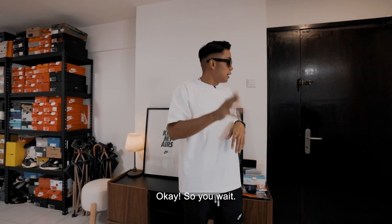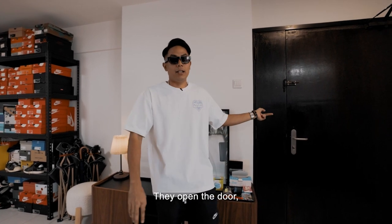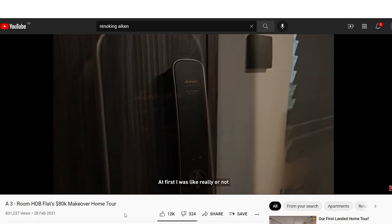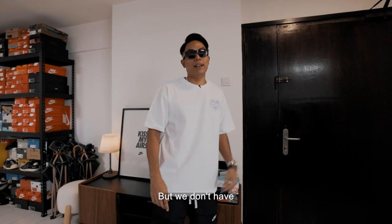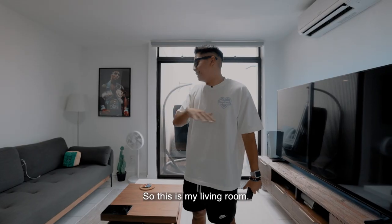Okay, so usually the house tour videos always start with the outside. They open the door, then they press the digital lock, you know? But we don't have lah, so we start the video inside lah. But if anybody wants to give us, but can. So this is my living room.